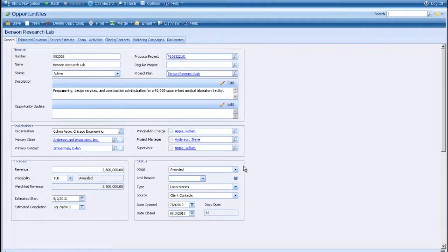and in this case this is a research lab and I may be an architect and I want to get in on that business. So let's talk about a few of the items that we see here on the opportunity record. First thing, what the name of the opportunity record is, what the plan that we eventually created for that record. So getting really a 360 view of the life cycle of a project right here within the Opportunity Info Center. The regular project can also be linked here as well.